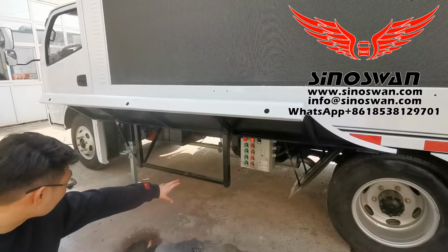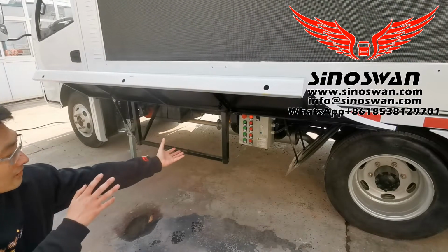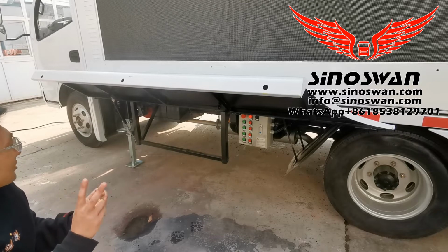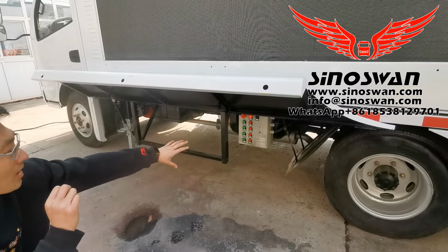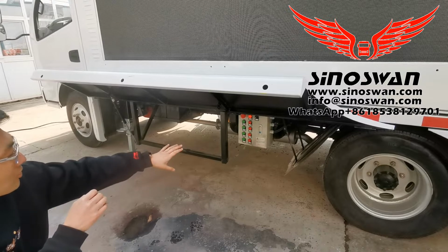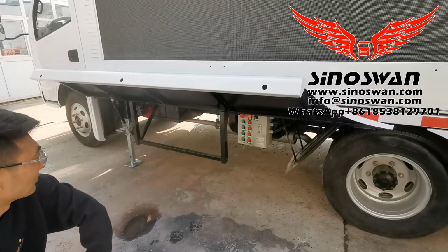Okay. This is the hydraulic system, the fixed operation panel of the hydraulic system. So it has two operation systems. One is fixed on the outside of the chassis, and the other is the wireless remote. You can use either to operate the mobile LED truck, and also the wireless handle.